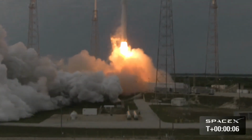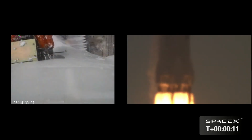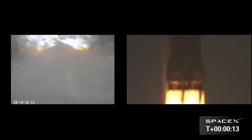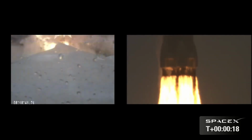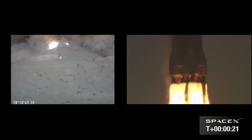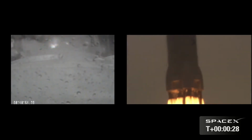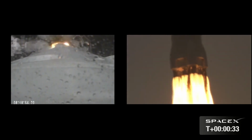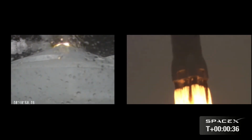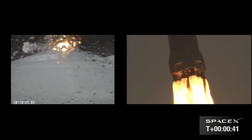Dragon ascends on first stage acceleration. Falcon 9 has cleared the tower. Starting pitch. Starting gravity turn. Terminal count launch is complete. Standing by.